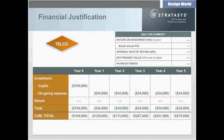At the top we have the analysis summary, which are some of the key or possible metrics used for a business justification. I just got dashes in there because we don't have enough information to calculate these yet. At the bottom, our table shows year zero. That's our initial investment, the $105,000 for the system. And then in years 1 through 5, we've got $34,000 of expense for the ongoing expense of the machine.